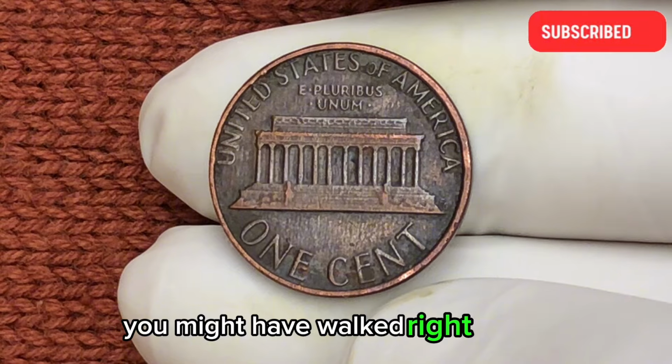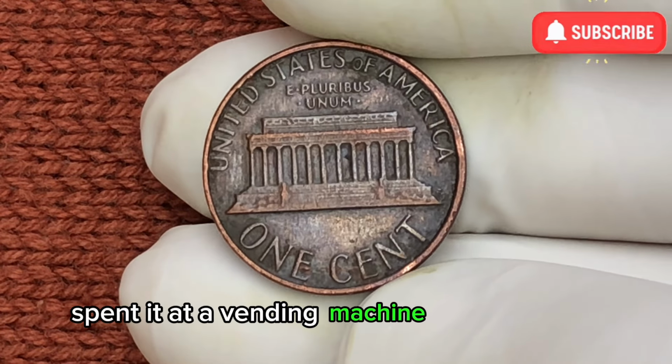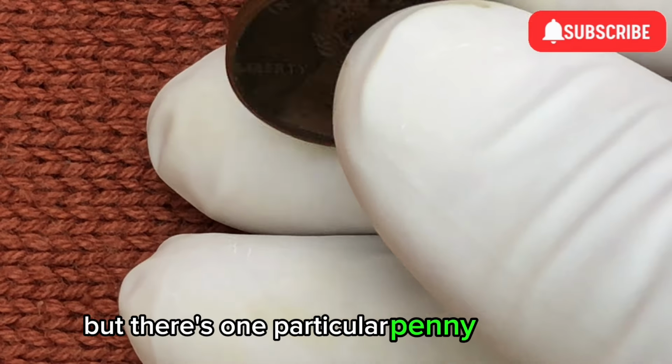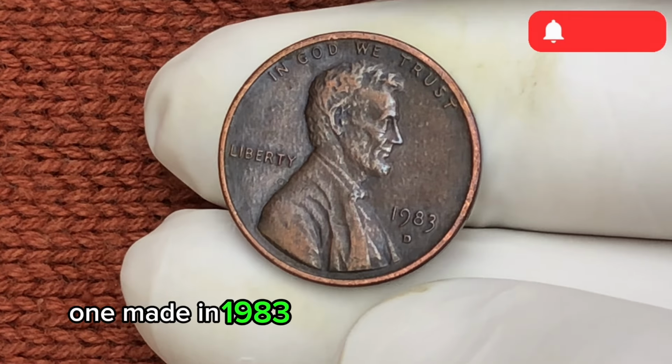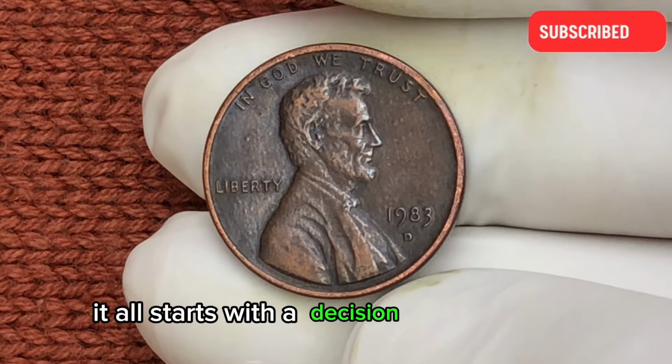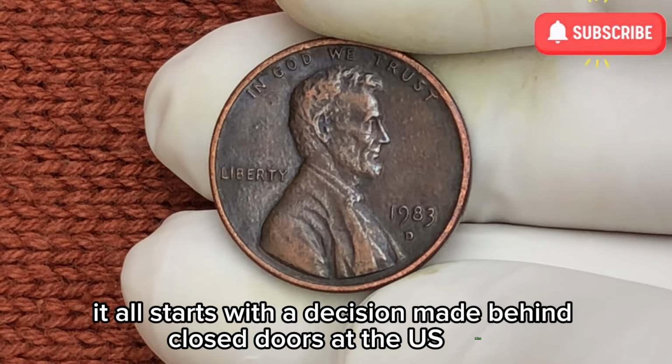You might have walked right past it, spent it at a vending machine, or dropped it in a donation jar. But there's one particular penny out there, one made in 1983, that hides a secret only a few have ever discovered. It all starts with a decision made behind closed doors at the US Mint.